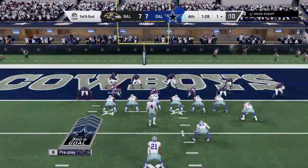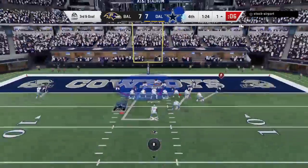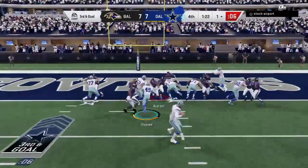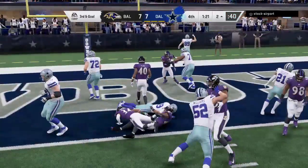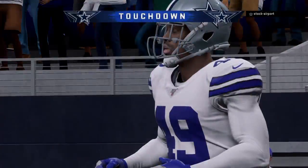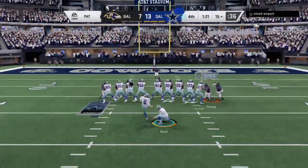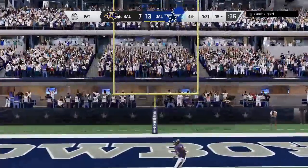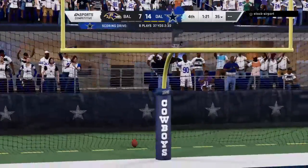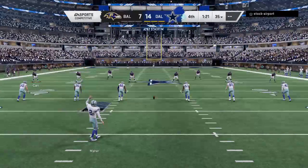They come up in an offset I. A lot of tired bodies on that field, but this is a big play, 3rd and goal. They'll turn to the power game at Olawale. And he'll get in. Touchdown, Cowboys. Punching it in from a yard away. And the Cowboys have taken the lead. Extra point by Marr, up and good. And that makes the score 14-7.